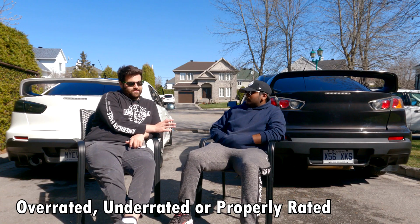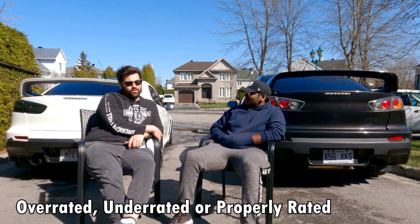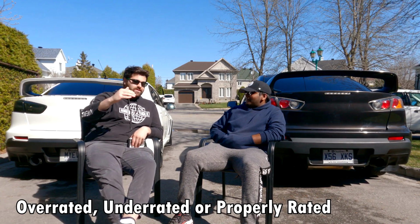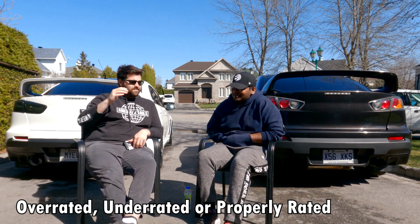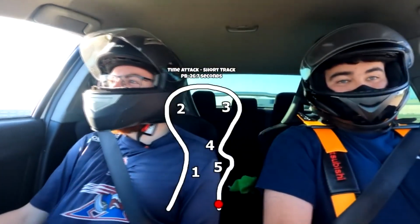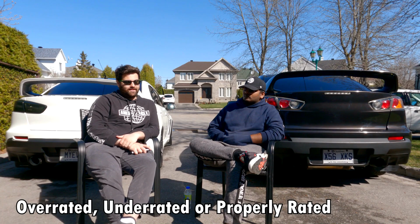Overrated, underrated, or properly rated? Well, I think this car probably meets its expectation, because it's very hyped up. Yeah, very, very. Some people hype it up a lot, but then again, every single person I've taken into this car, I always ask them, whatever expectation you had of the car, did it meet that expectation? And every single one of them has always said it over exceeded my expectation, and it's a really good feeling.